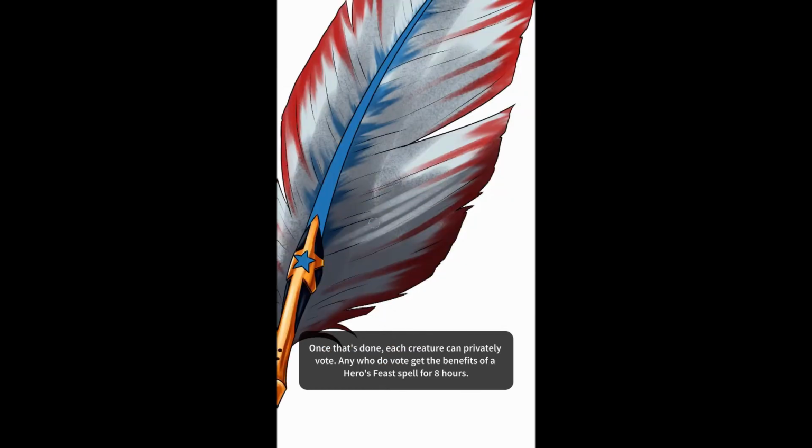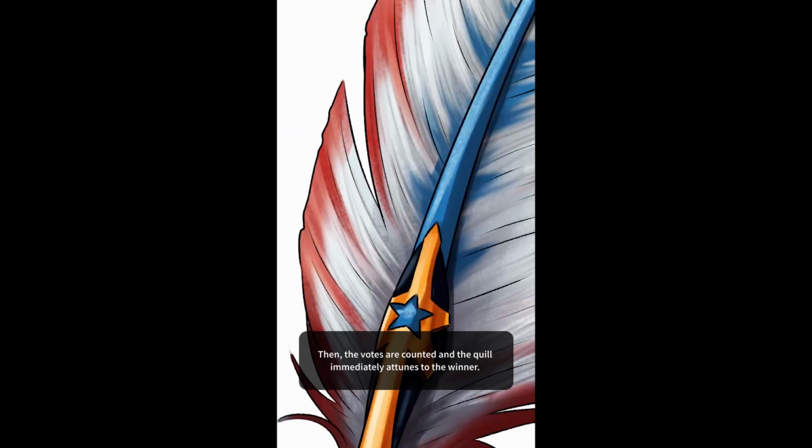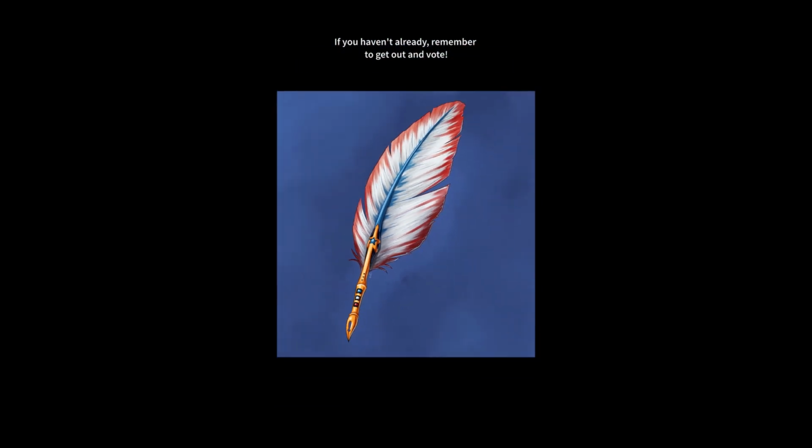Once that's done, each creature can privately vote. Any who do vote get the benefits of a Hero's Feast spell for 8 hours. Then, the votes are counted and the Quill immediately attunes to the winner. If you haven't already, remember to get out and vote.